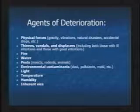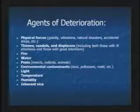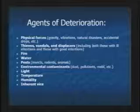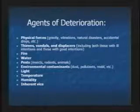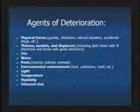If we tear it up into little itty-bitty bits, all that information is lost. Same thing with thieves. If someone steals that photograph, it's gone, there's nothing we can do, we have no information, we can't benefit from it in any way.